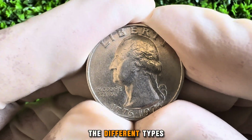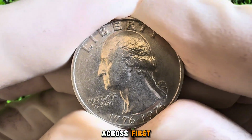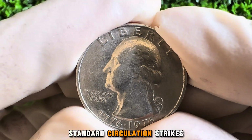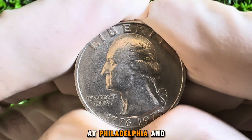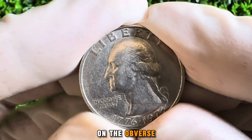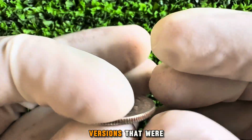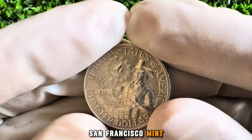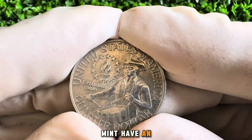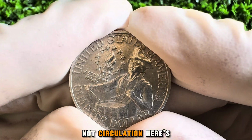Let's talk about the different types of bicentennial quarters you might come across. First, there are the standard circulation strikes that were minted at Philadelphia and Denver. These will have no mint mark or a D on the obverse, respectively. Then, there are proof and silver-clad versions that were struck at the San Francisco Mint. Coins from this mint have an S mark, and many of them were made for collectors, not circulation.